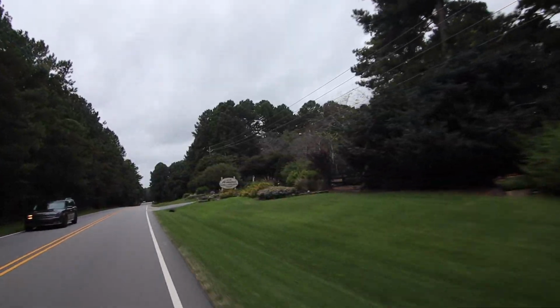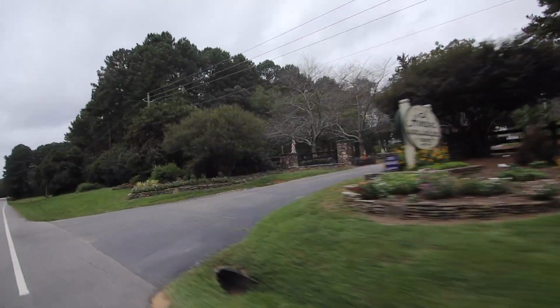One of the neat things about Coachman's Trail is you've got multiple ways to get in and out of the neighborhood. We just came in on Six Forks Road, and we're going to leave on Honeycutt Road. Ahead is Homewood Nursery, which is a super nice garden and supply store where you can get some really nice plants, pretty much anything you need to take care of your yard.